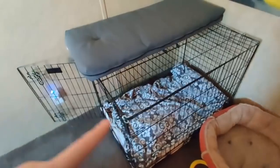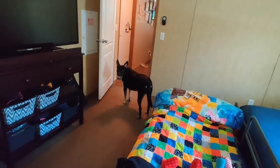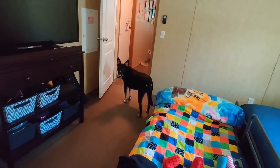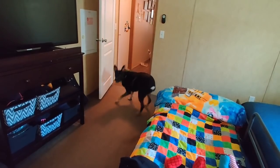And that's where Angus also goes when we go anywhere, because he can't be trusted. Right. You can't be trusted, can you? Are you a good boy? No, get down. No, you're wet. Get down. Get down.